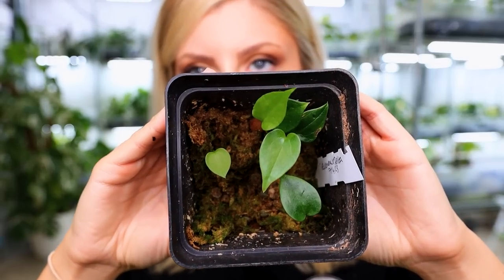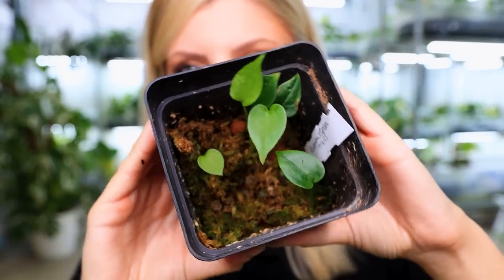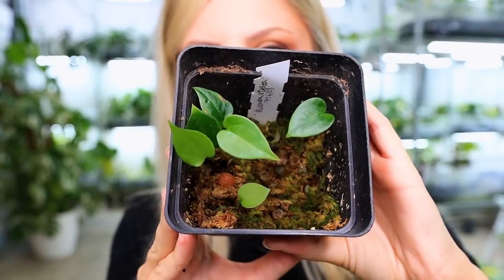So I'll just show you those there, the closest I can. Do a little bit of a rotate. And that's what we've got there. So they're very cute. Not much to say other than they exist and they're growing. So that's awesome.